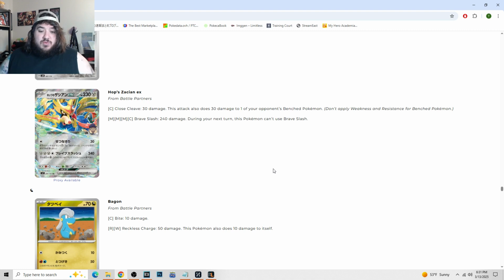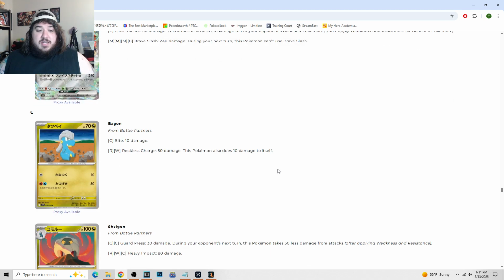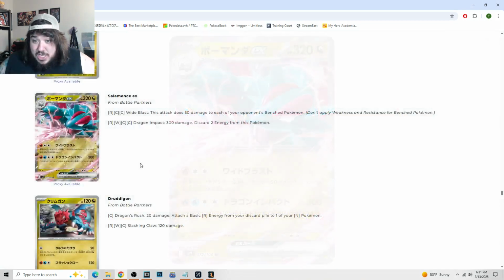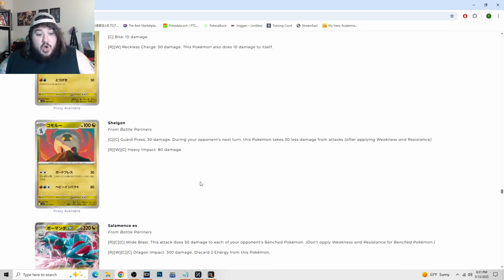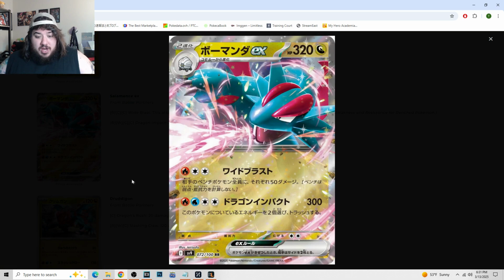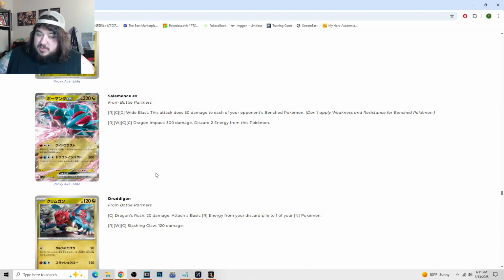Just because it does like 240 damage to your opponent's next turn, the Pokemon can't use Brave Slash. I guess that's why. And then you power it up with the Archaludon kind of thing, right? So that's kind of the combo there. There's a Bagon, there's a Shelgon, and there's a Salamence EX, a Dragon. Woo! Dragon Pokemon! Alright, we have Dragon Pokemon with no weakness and no resistance.